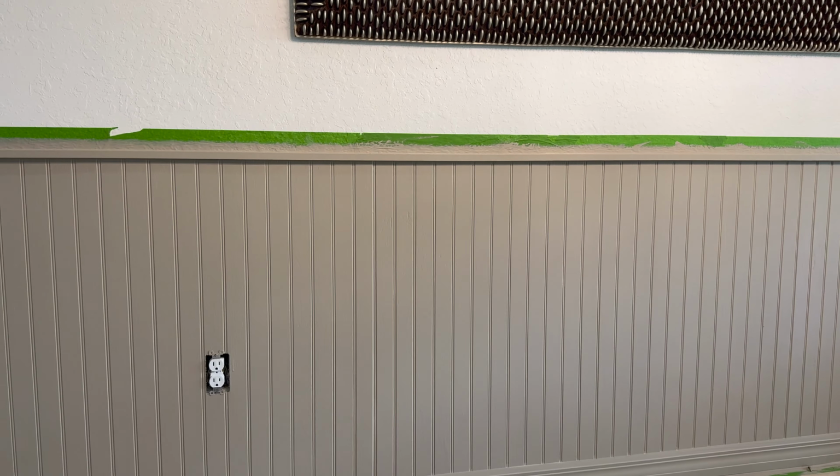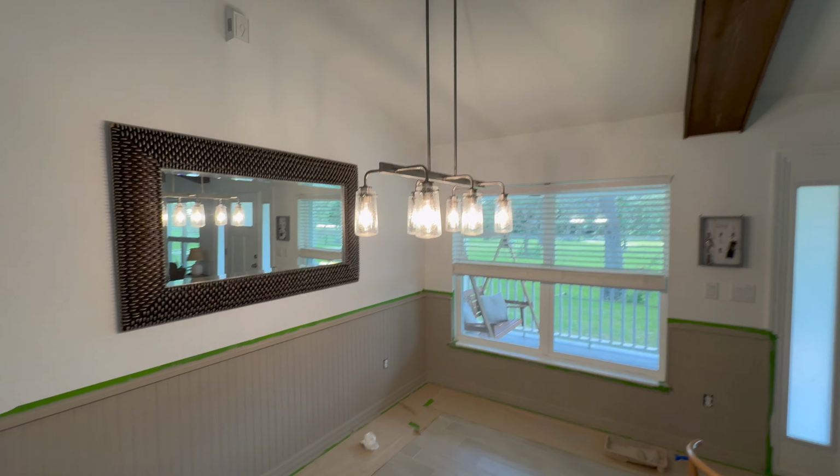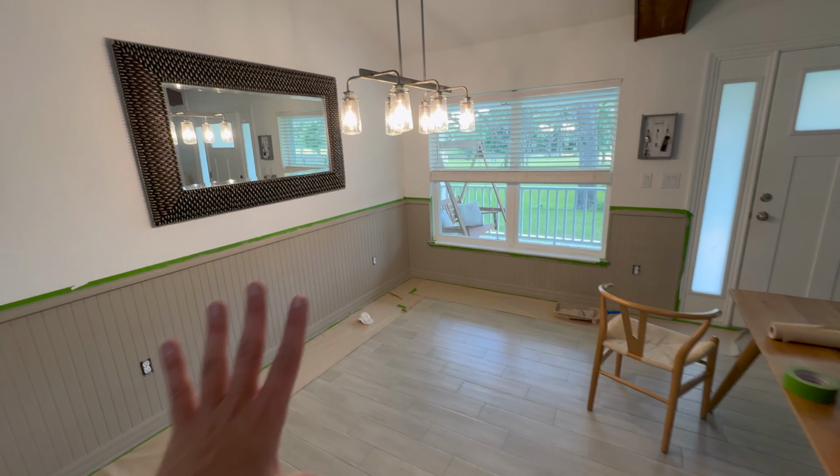But you guys, I could not be happier with how the color looks with the rest of the house and in the space. I'm so excited. I can't wait to remove the tape and finish everything and see how it looks, but you guys will have to wait and see the final reveal at the end. But so far, so good.